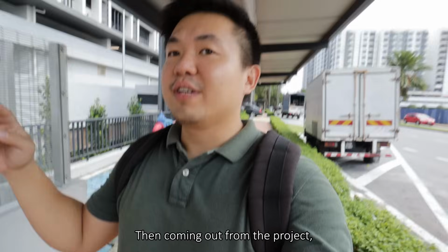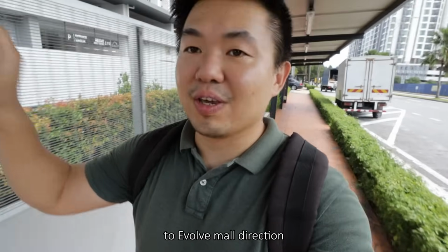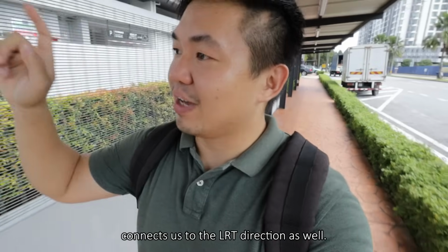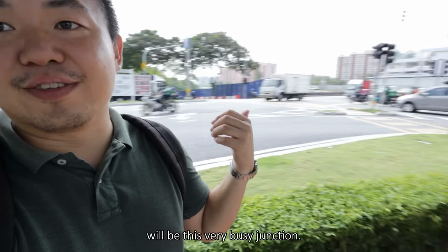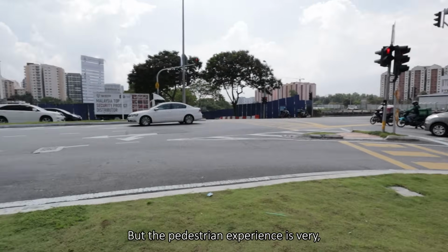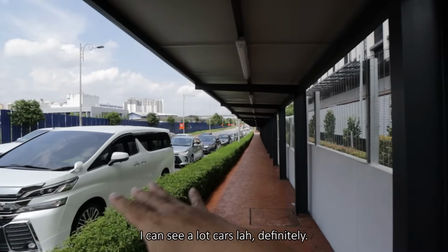Then coming out from the project, there's this shaded walkway. I think it connects us to Evolve Mall direction, connects us to the LRT's direction as well. But then right outside the road will be this very busy junction. But the pedestrian experience is very delightful. I can see a lot of cars lah, right?